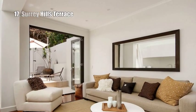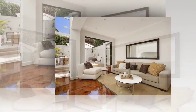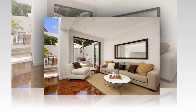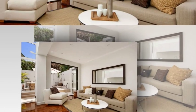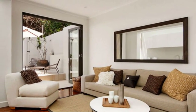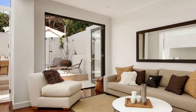17. Surrey Hills Terrace. Here is a simple approach to a contemporary home, a simple but homey living room. The pieces of furniture and color choice are worth a look, and the price of these things is fair because they are in fact wonderful and easy on the eyes.